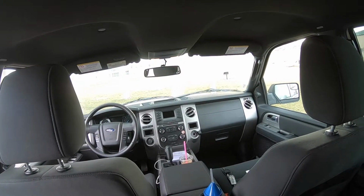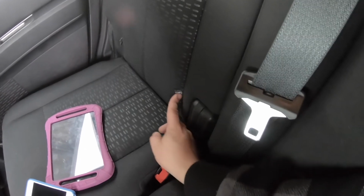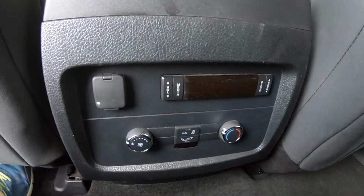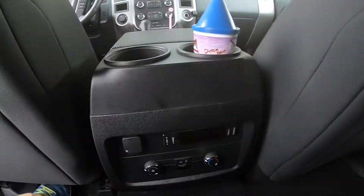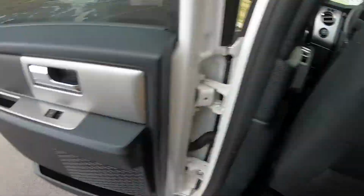That looks nice, that view right there. I'm gonna put the center thing up. It's got the latch thing for car seats. Right here, this is the center stack, right? So you've got cup holders. You've also got kind of cup holders. You could stick a small Dutch Bros cup in there.